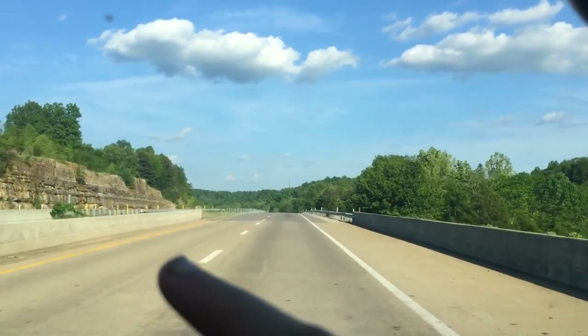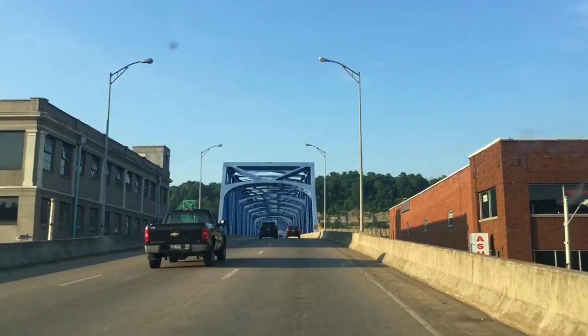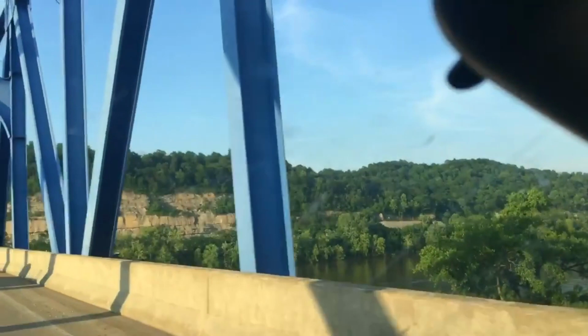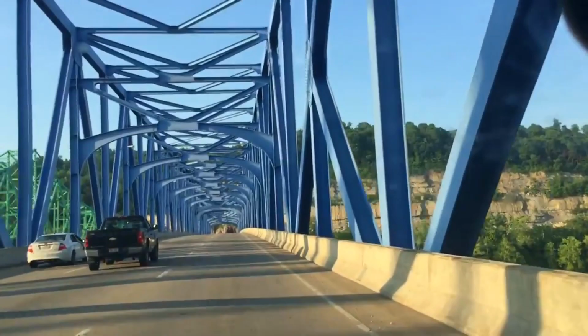Nope. We are crossing the Ohio River, and up ahead is the Kentucky-Ohio border. So out of Kentucky and Ohio. In a quarter mile, slight left onto US 52 West. And a slight left onto 52 West.